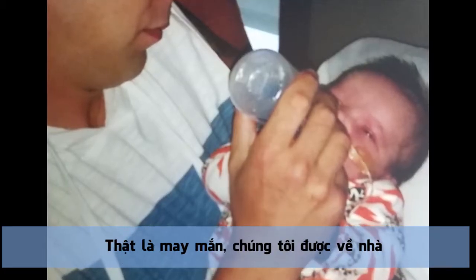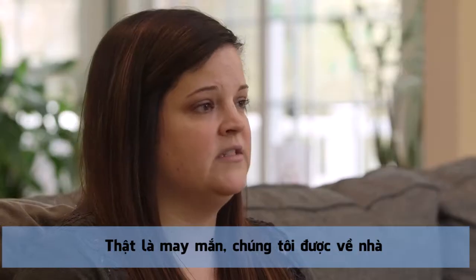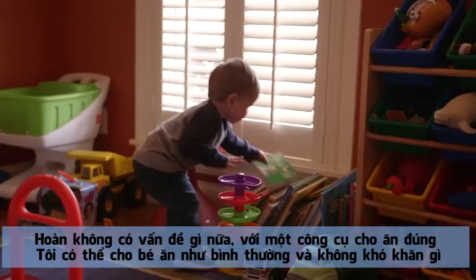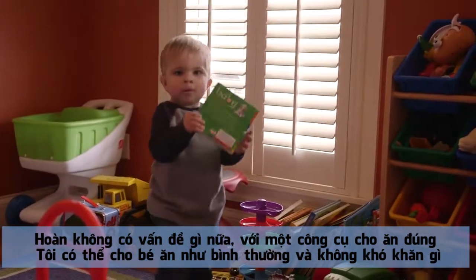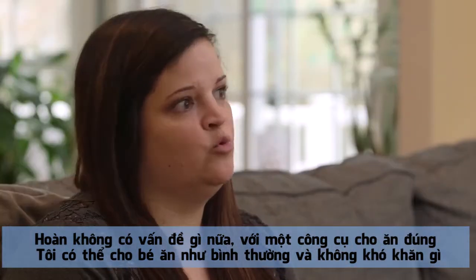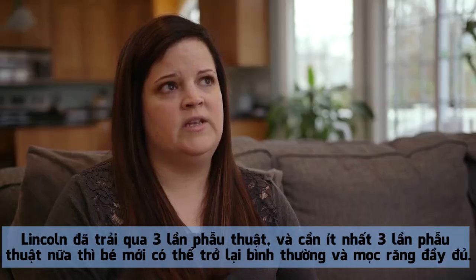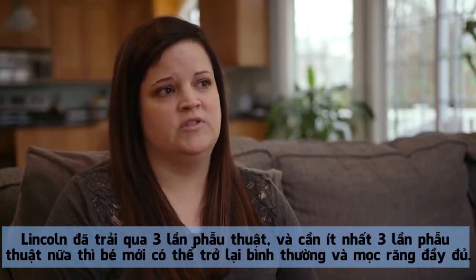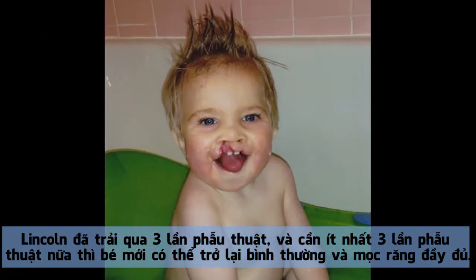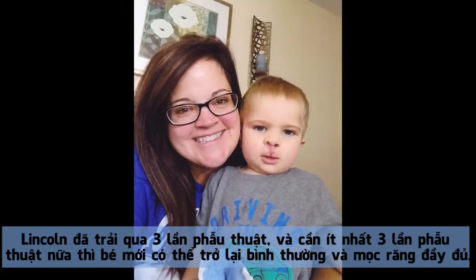And once they got on board and used the Dr. Brown's bottle, then it was like, feeding's not an issue anymore. Yeah, go home. And there was no other issues. He's a normal baby, he just needed, I guess, the right tool to be able to do what he needed to do. So he's had 3 surgeries already, and then at least probably 3 more to come, along with dental work.